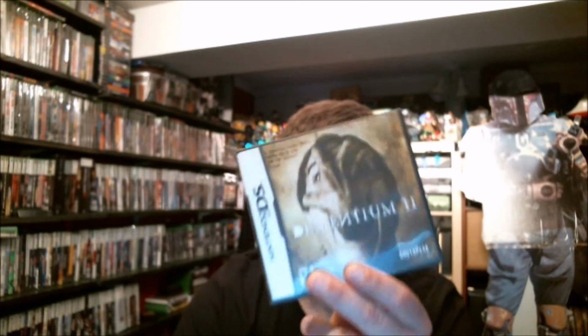Not appropriately, obviously, because $3.99 for Mario is still a steal. For any of the Mario games is still a steal. But Dementium 2, I know nothing about it. I'm going to pop it in and possibly play some tonight before I go to bed. Pop it into my 3DS and see what it's like.